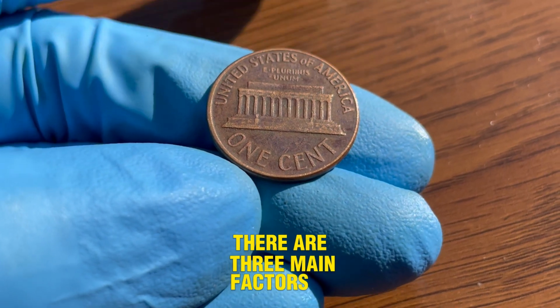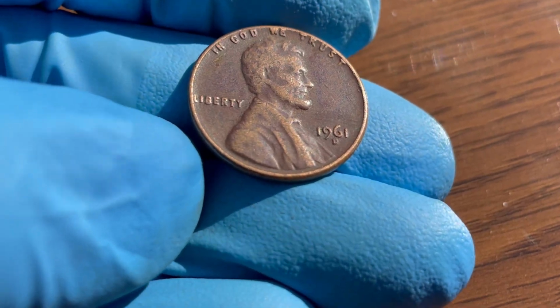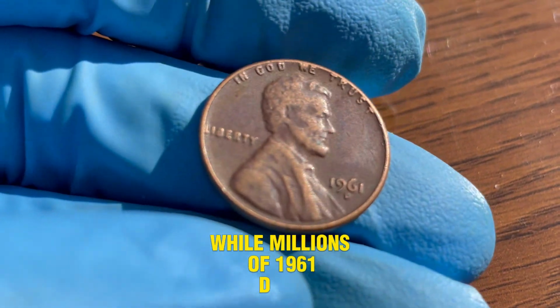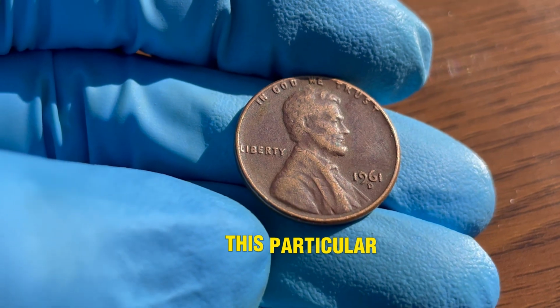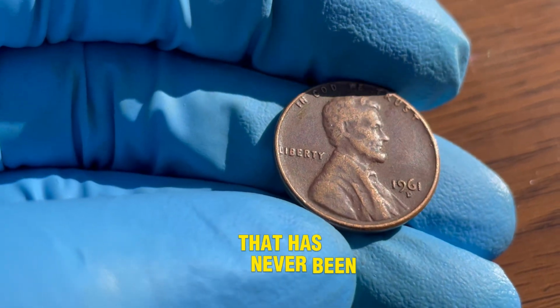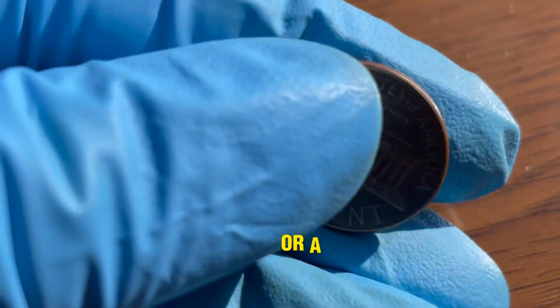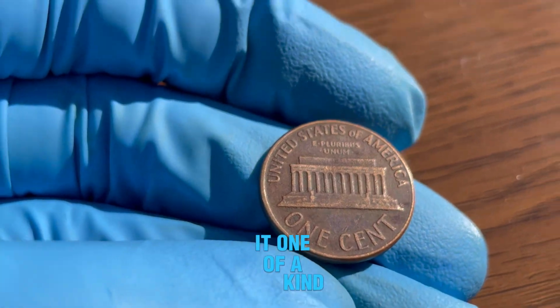There are three main factors: rarity, condition, and error. While millions of 1961 D pennies were produced, this particular coin is unique due to an extremely rare minting error that has never been seen before. Experts believe it could be a double die error or a striking anomaly that makes it one of a kind.